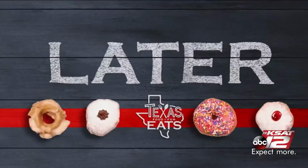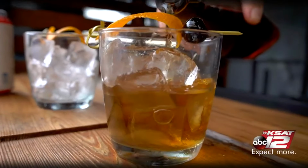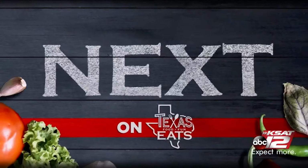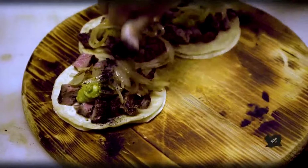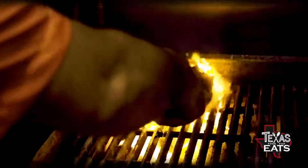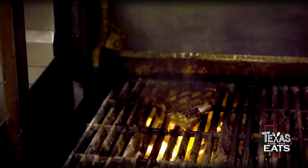Coming up later in the show, we're going inside of a camping-themed restaurant where you can cook your own s'mores outside. And next, we're going inside of a Mexican restaurant that's reimagining traditional Mexican cuisine. So don't go anywhere. Texas Eats will be right back.